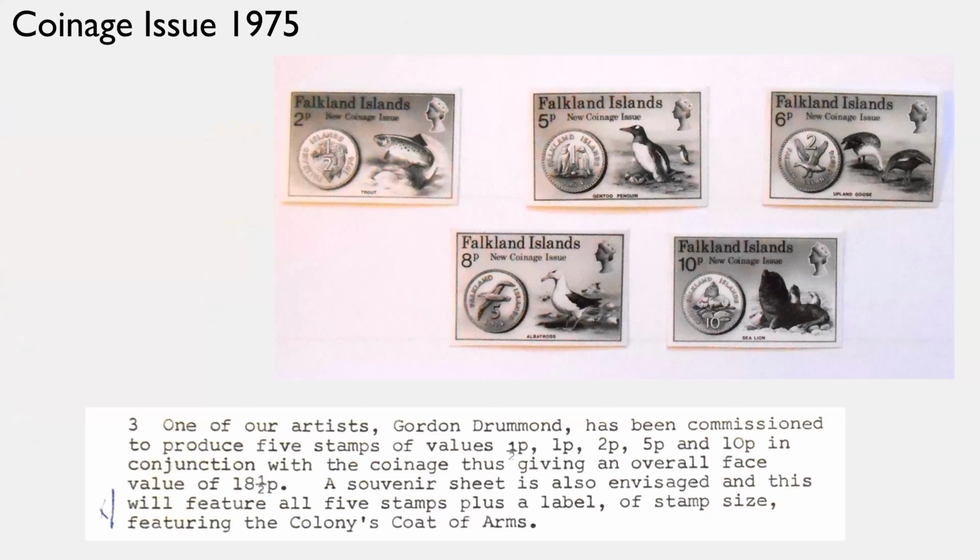The coinage issue was proposed for 1975 as the first Falkland Islands coins were produced. And some interesting things can be seen in this memo and the accompanying bromides of the issue. First of all, there was meant to be a dreaded miniature sheet again for this issue, which would have included a stamp size label. This would have been very interesting to see.